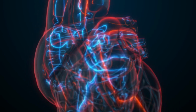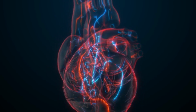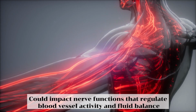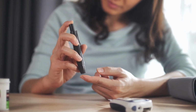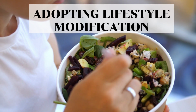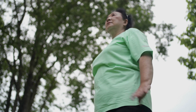Furthermore, heart disease, which frequently accompanies diabetes, can worsen edema, especially in cases of heart failure. Peripheral neuropathy, another complication of diabetes, could impact nerve functions that regulate blood vessel activity and fluid balance. Managing diabetic edema involves tackling its root causes, which include enhancing blood sugar control, treating kidney disease, adjusting medication regimens, and adopting lifestyle modifications. Regular monitoring for edema signs and seeking timely medical consultation are essential for preventing complications and maintaining good health in individuals with diabetes.